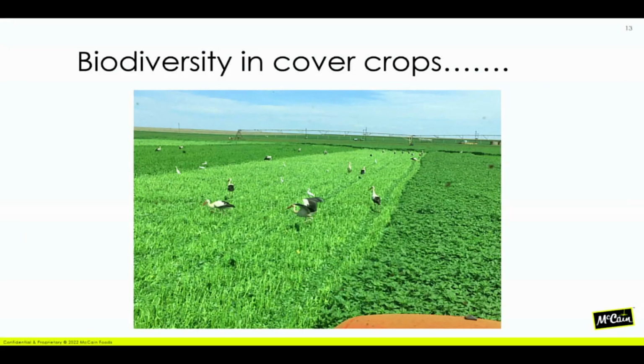Biodiversity in cover crops, this was also one of our first years. We had to mow the cover crop, and I think after about half an hour we ended up with all these storks. In Dutch it's ooievaar, but I think it's storks. So from somewhere there must have been something to eat, because within half an hour these birds showed up.